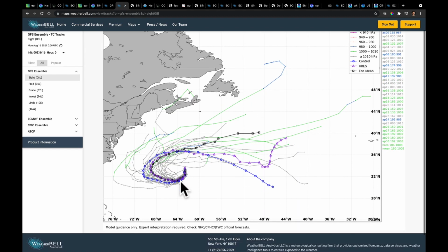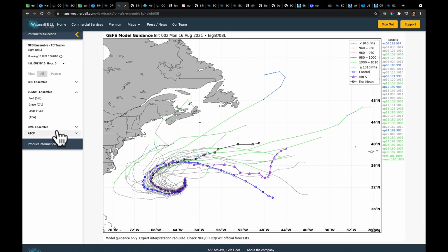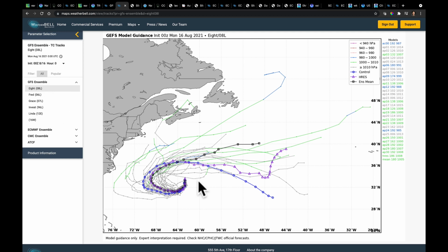Now, Tropical Depression 8, as you can see here, in fact, this is the GFS guidance. Let's go take a look. Doesn't look like the European model provided some guidance on that this morning. So we'll stick with the GFS, and as you notice, we are expecting this one to stay out here in the open ocean, just spinning around Bermuda and possibly increasing in intensity, but thankfully not moving toward the east coast of the United States.